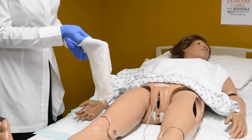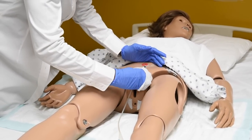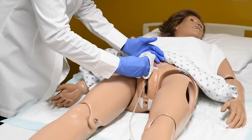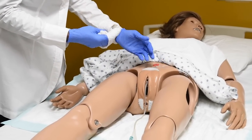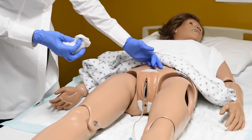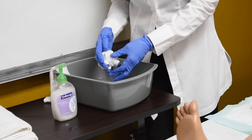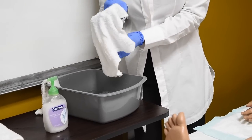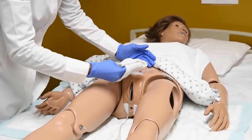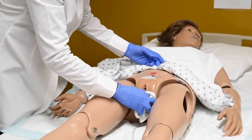If you want to make a mitten out of your washcloth, you can definitely do that, okay? So I'm going from front to back. One side, the side is considered clean, front to back on the other side, then I do the middle, front to back, okay? When I finish washing, I'm going to rinse. For rinsing, same thing. Front to back, changing the sides of the washcloth, okay, and front to back.